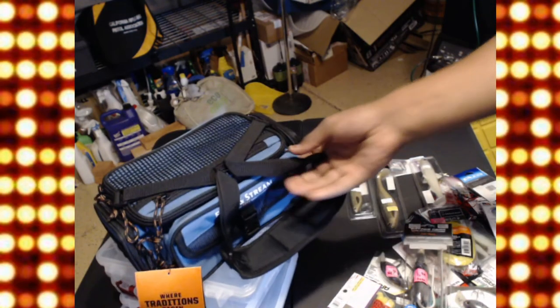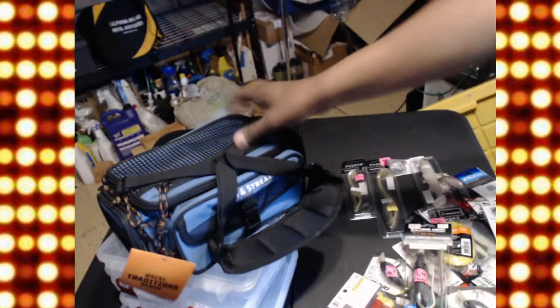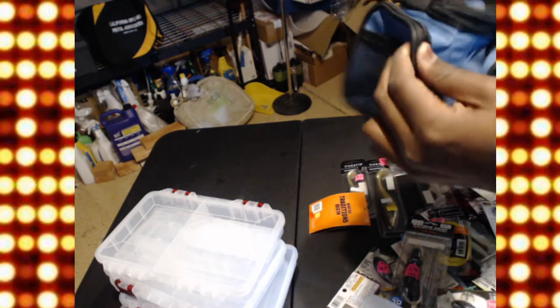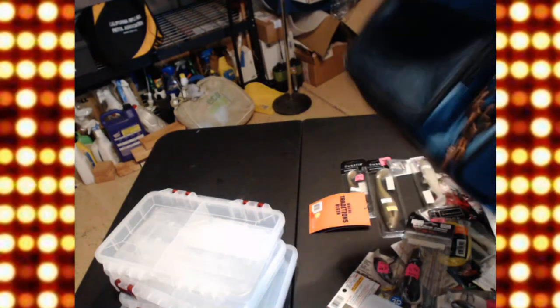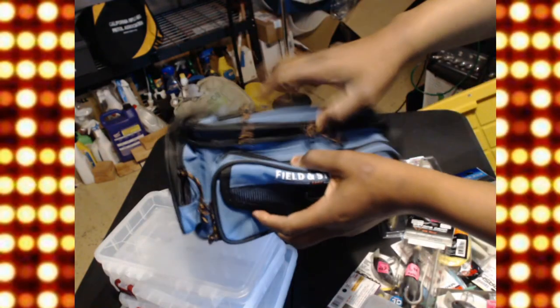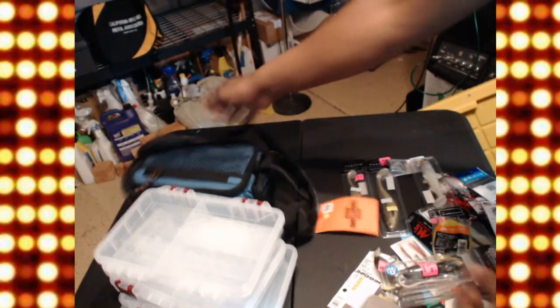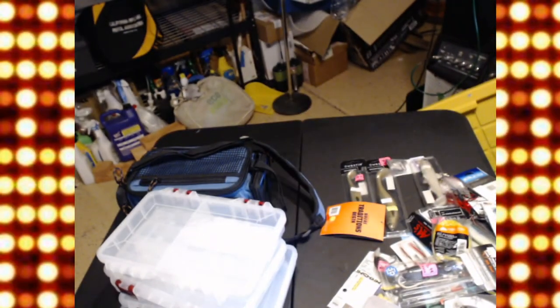Here's another tackle bag. I haven't used it yet. I think I paid like $8 for it on clearance. That's my problem. I go and find junk on clearance. I don't need it at the moment, but I'm always thinking like, well, I can give it to somebody or I can use it for something. But it's brand new. Has 3 stowaways in here. I like that it has a hole in the bottom, so if it ever gets any water in there, it'll just come right out. It's actually a really nice bag. So there it is.